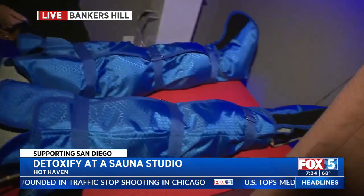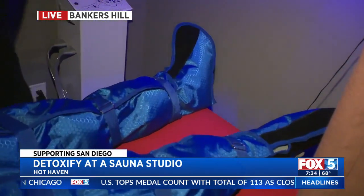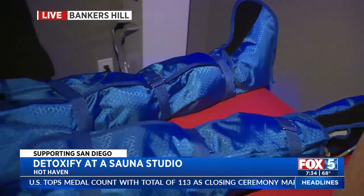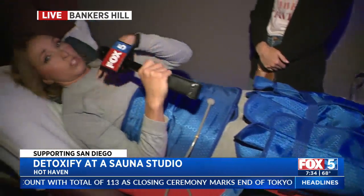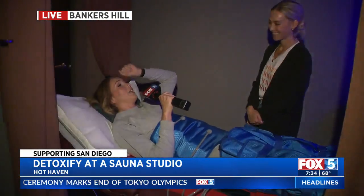I look like I'm in this cool spacesuit, and it's called lymphatic drainage. It feels so cool. It's basically like massaging your legs and your stomach. Normally your arms too, but I wouldn't be able to move them and talk to you. So here we are. What is lymphatic drainage? What is happening to my body right now?